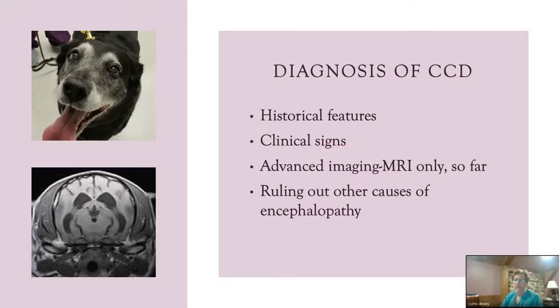How do you diagnose canine cognitive dysfunction? Well, if MRIs were not as expensive as they are and they didn't require general anesthesia, we would ideally MRI all of them, but that's not really realistic. So most of the time it's historical features, clinical signs. If you can, it's great. A lot of people don't go for advanced imaging. And of course, ruling out other causes of encephalopathy.